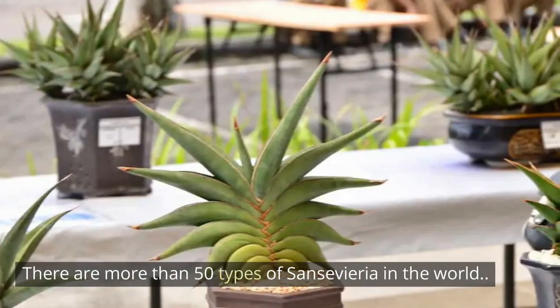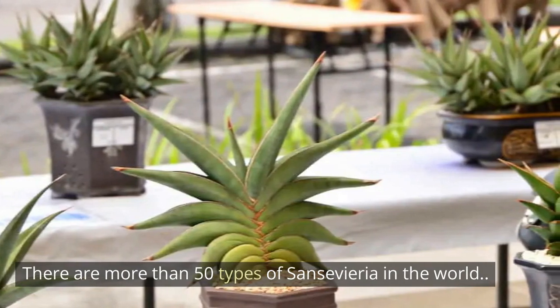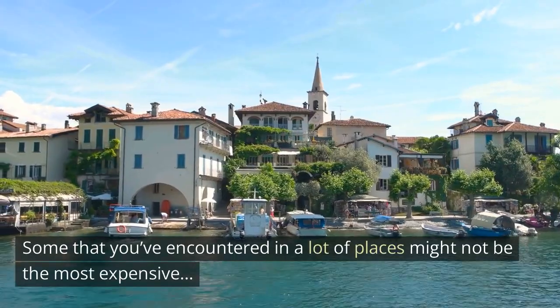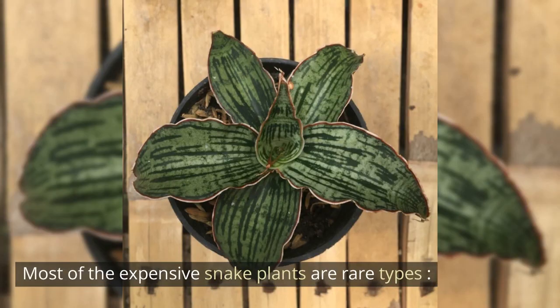There are more than 50 types of Sansevieria in the world. Some that you've encountered in a lot of places might not be the most expensive. Most of the expensive snake plants are rare types.